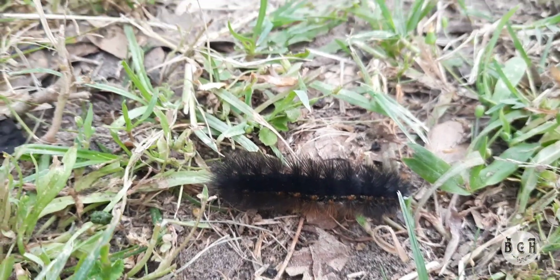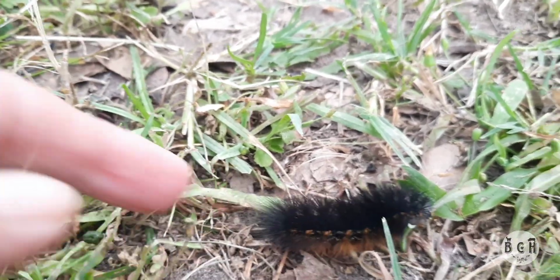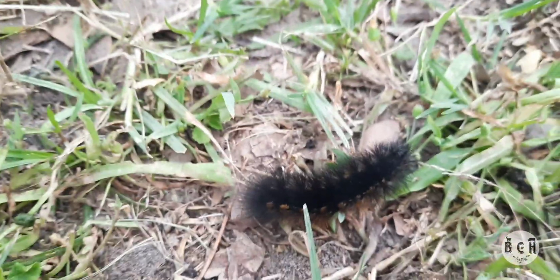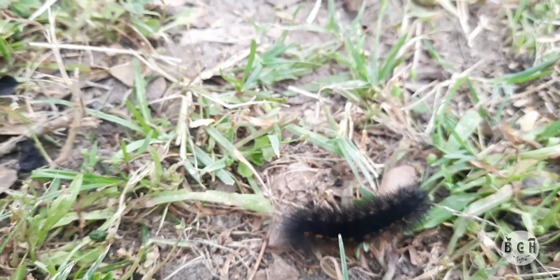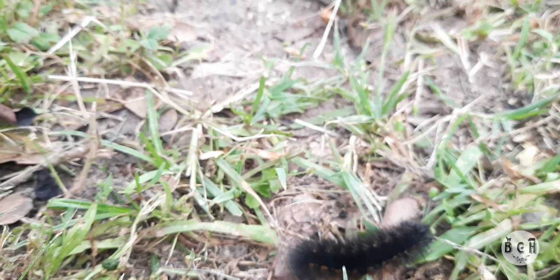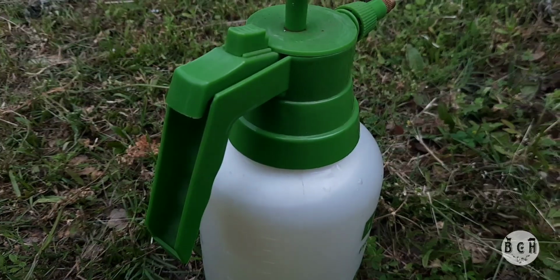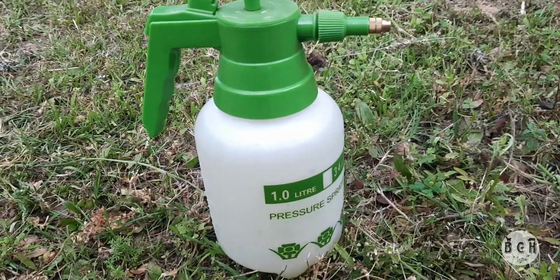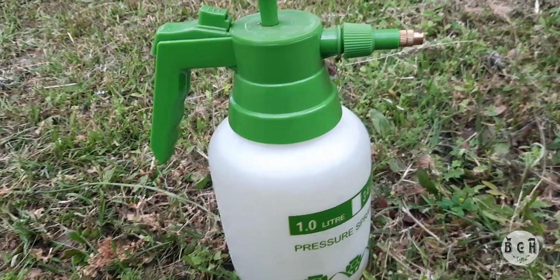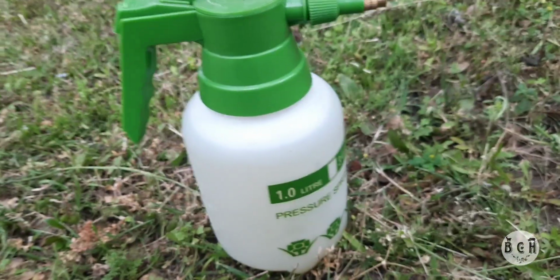These things are everywhere in my garden, eating on my lettuce. They're just all over the place. And I've got my garden sprayer filled up with BT. I will have to look it up because it's two really long words. But it's organic, it's safe.